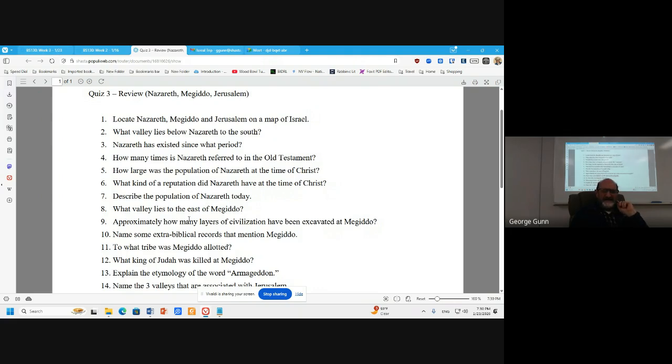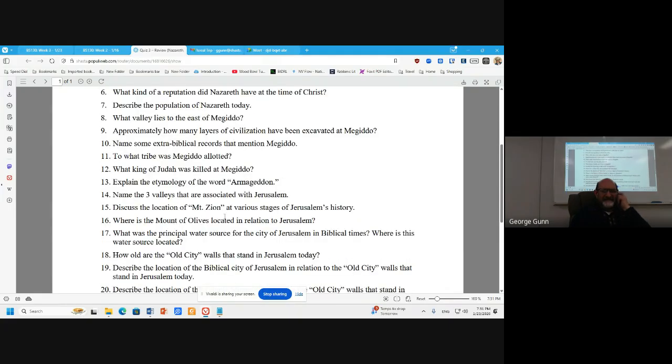8, what valley lies to the east of Megiddo? So we had these first questions all dealing with Nazareth. Now we're switching to Megiddo. Number 9, approximately how many layers of civilization have been excavated at Megiddo? Name some extra-biblical records that mention Megiddo. 11, to what tribe was Megiddo allotted? 12, what king of Judah was killed at Megiddo? And explain the etymology of the word Armageddon. We'll talk about that. Then, switching now to Jerusalem.